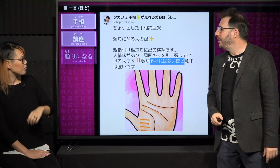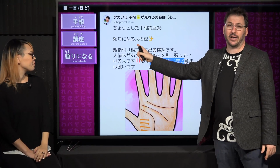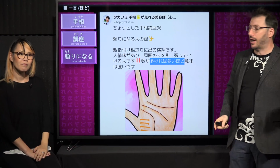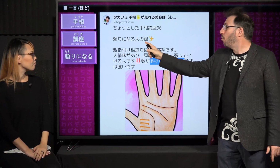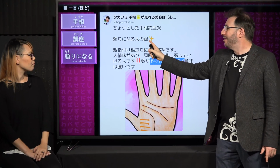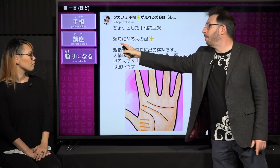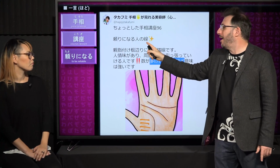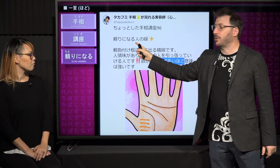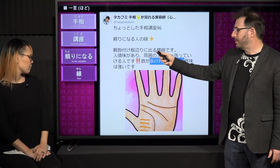So 頼りになる人 is a reliable person. We're directly modifying 人. What kind of person is it? 頼りになる人. Someone that can be relied upon. の線. We're not only doing a modification here. We're literally modifying everything here. What kind of line is it? It's a person's line. What kind of person's line is it? A person that you can rely on. So a line, the line in your hand that, for people you can rely on, okay? Here we go. Oh, there it was, sen, sorry.